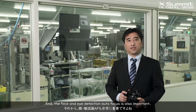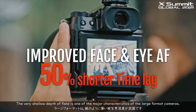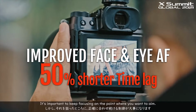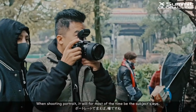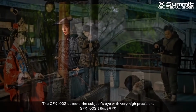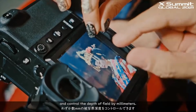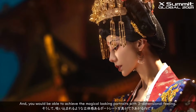And the face and eye detection autofocus is also important. The very shallow depth of field is one of the major characteristics of the large format cameras. It is important to keep focusing on the point where you want to aim. When shooting portraits, it will for most of the time be the subject's eye. The GFX 100S detects the subject's eye with very high precision and controls the depth of field by millimeters. And you'd be able to achieve magical-looking portraits with a three-dimensional feeling.